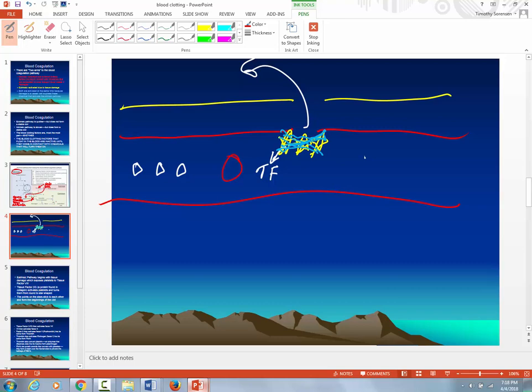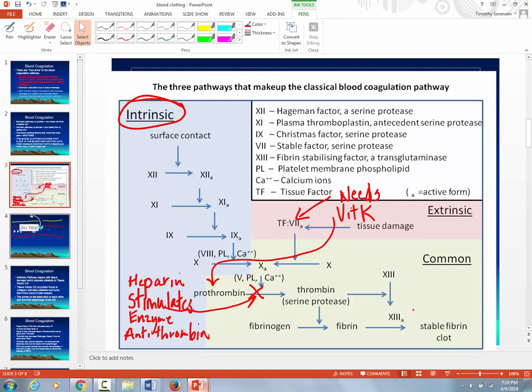And you want that to form as quickly as possible, so the extrinsic pathway is activated quickly, but it doesn't form a lot of fibrin. But it forms enough fibrin to slow the process of bleeding. Then you activate at the same time the intrinsic pathway, and that intrinsic pathway forms a stable clot so you don't bleed to death. Say yes. You followed this. Now watch.